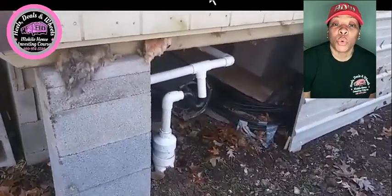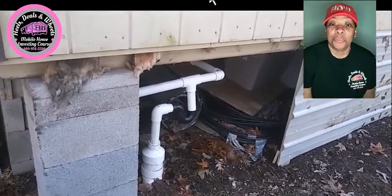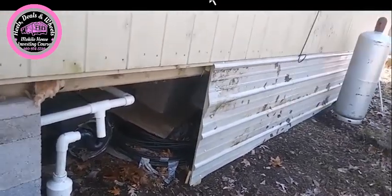Now what about metal and steel skirting? It is not as popular as hardy board skirting, but it is way more durable.